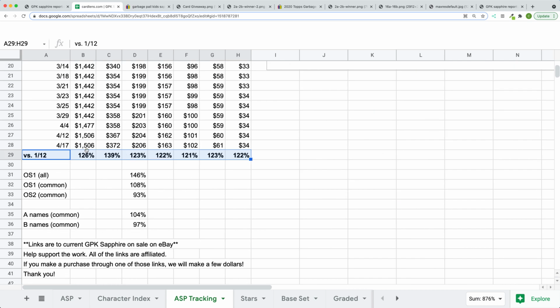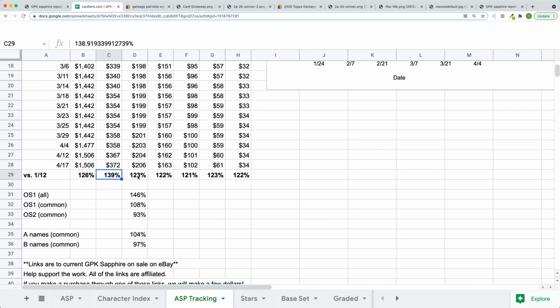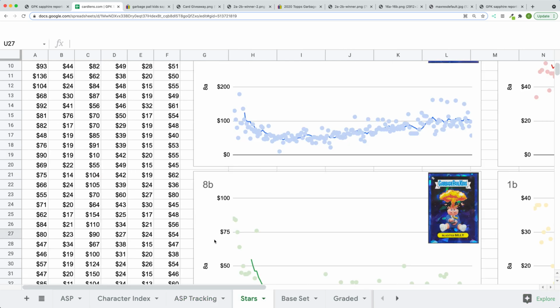So what I've done here at the bottom is shown you the latest overall average price versus January 12th, when we started tracking the data. You've got Pod Parashas at 126%. You've got Reds, yep, that's red, at 139%, and so on down the line.